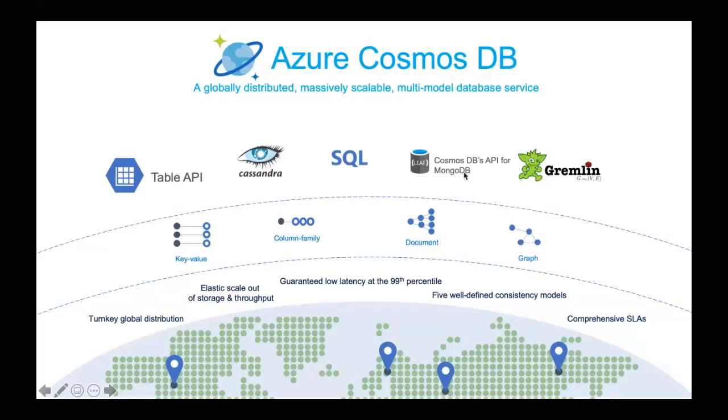In Cosmos DB, MongoDB or DocumentDB basically maps with your document data model. Gremlin maps with the graph DB data models. If it's Cassandra, it maps with columnar DBs, right? If it is the Table API, it maps with your key-value APIs. So basically what you're understanding here is that whatever technology or DB you want to use, it's a single umbrella, right?